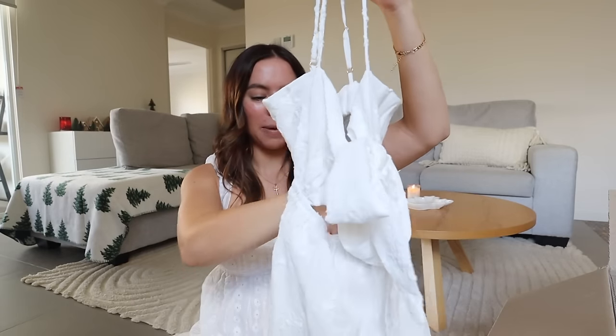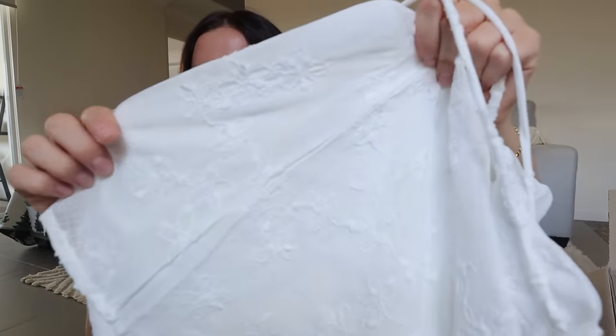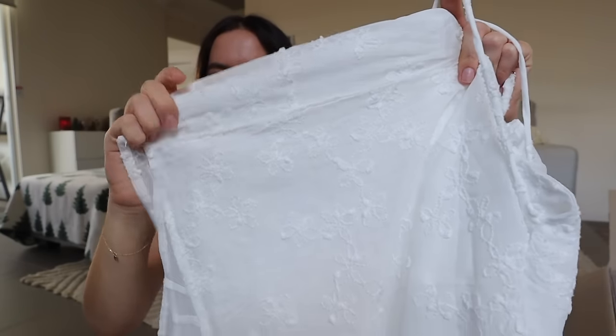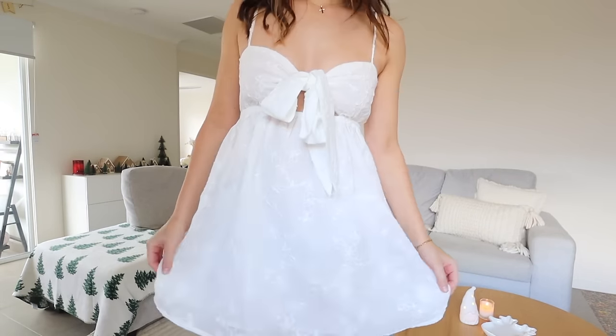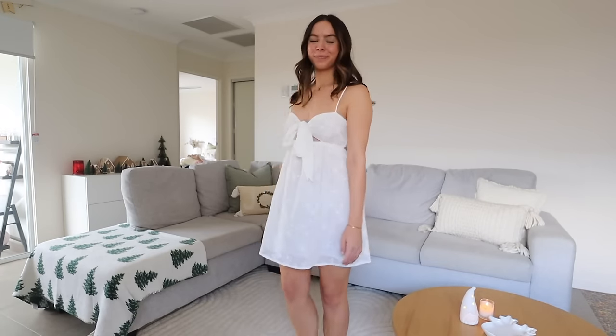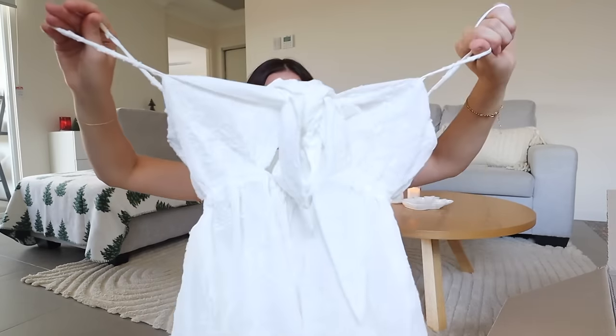But what really got me about this one is the texture on the material. It's got these beautiful embroidered flowers all over it and it just looks so cute. I feel like this is something a fairy would wear and I think that's just the style I want to go for. Either a really comfy, classic, staple, simple outfit or something that looks like a fairy would wear. Those are my two go-tos. You just can't go wrong with a little white dress, guys. You really can't, especially in the summer.